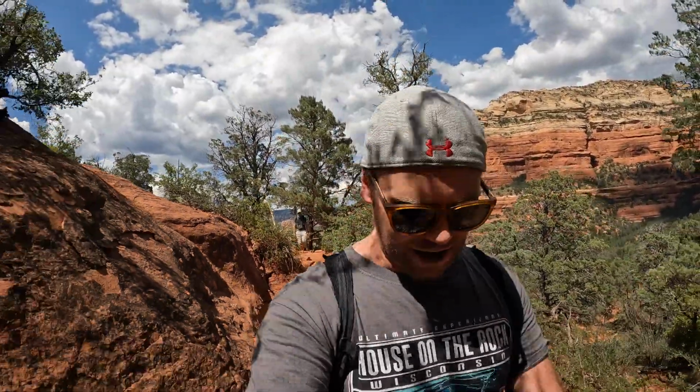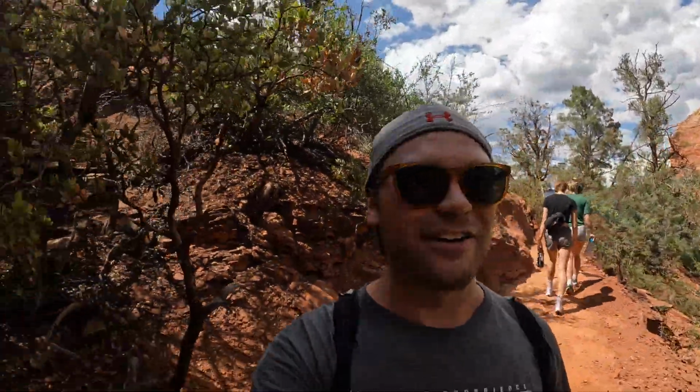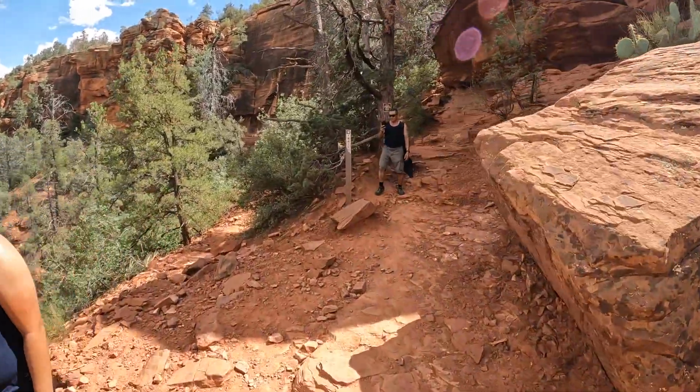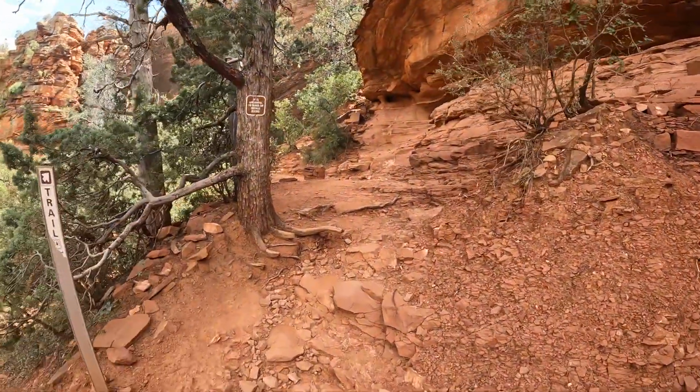It's definitely a good workout, but nothing that I can't handle, especially being one that hasn't hiked a lot lately. I'm rather out of shape, but it's a good moderate hike to get out and do here in Sedona. A lot of people coming down. Love this rock jutting out here on the trail.